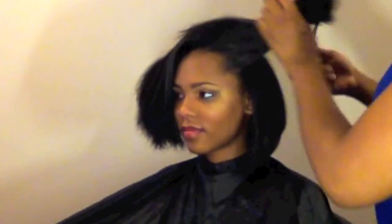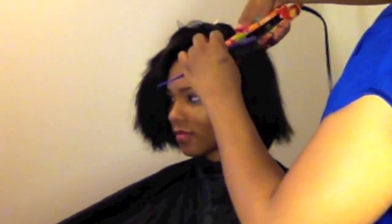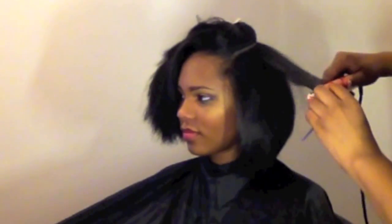You want to use the least amount of heat necessary to straighten your hair. And I don't want that hard grandma curl. So notice when I pull it through the ends, I'm barely bumping it. And I'm also directing the hair toward the face. That's going to give a soft, romantic look.